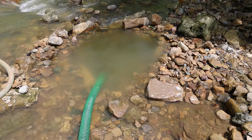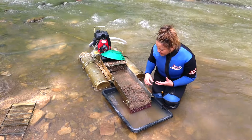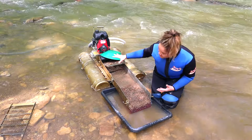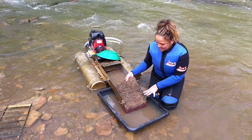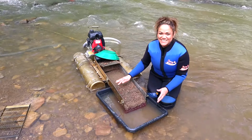All right, so this run, I moved my box back a little bit more, and I didn't run as fast, and this time all of the heavy stuff, all the nails and everything were at the top. So a lot better, I hope, and we'll clean out and see how we did, but you can see all the heavy black is really, really thick. So I'm excited to see it.